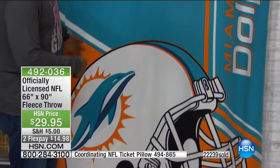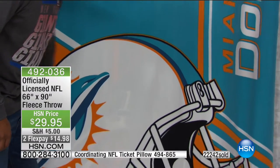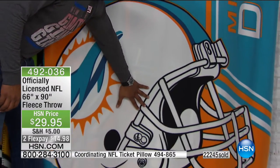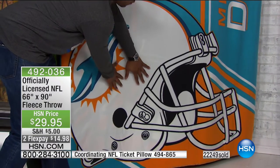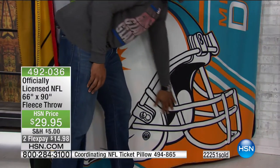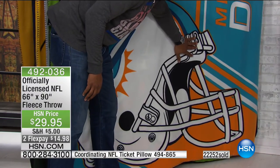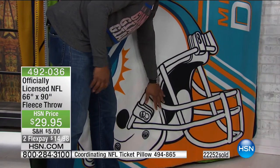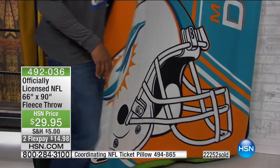Now, look at this. You see these big, huge helmets that Northwest put on here? This is huge. I mean, look at my hand, both of my hands. That's how big this thing is. They engulf it. Very cool. And then you have huge attention to detail with the face mask running along here, which is the same exact face mask that you would see on the players on Sunday or on Thursday. So this right here, again, a cool, cool item.